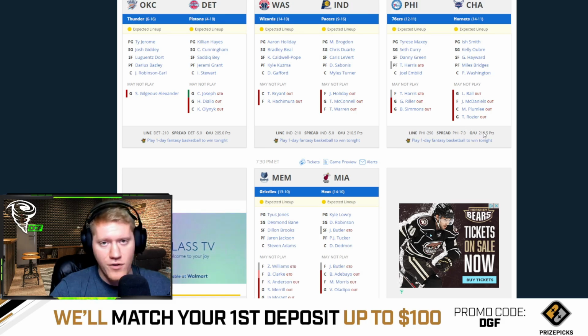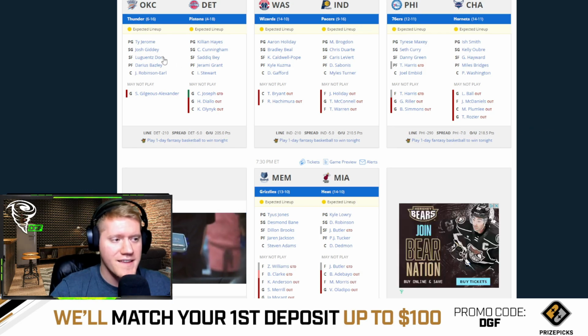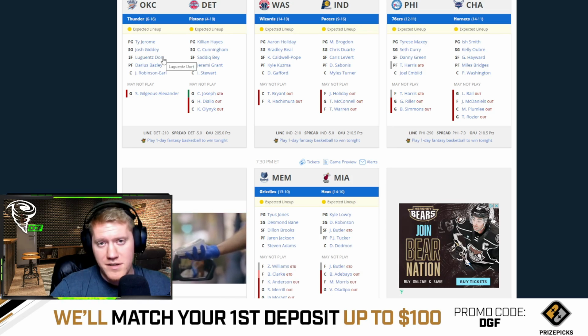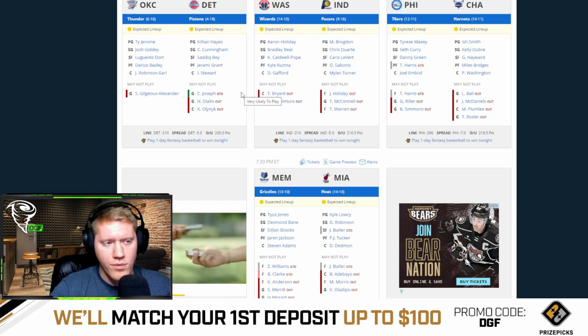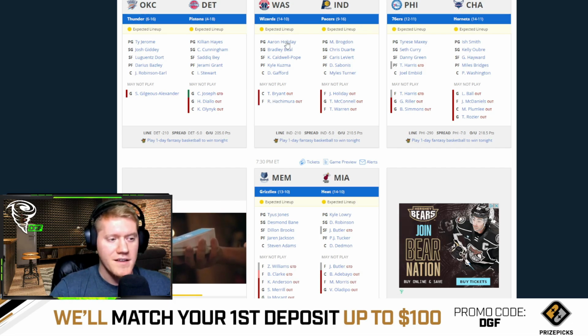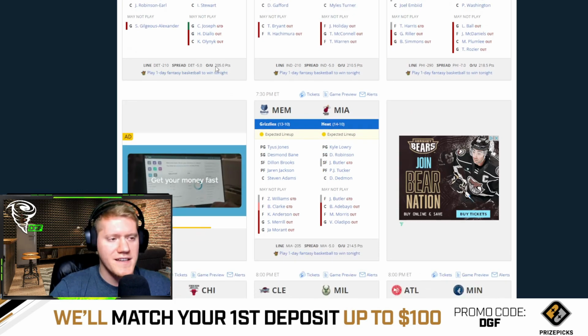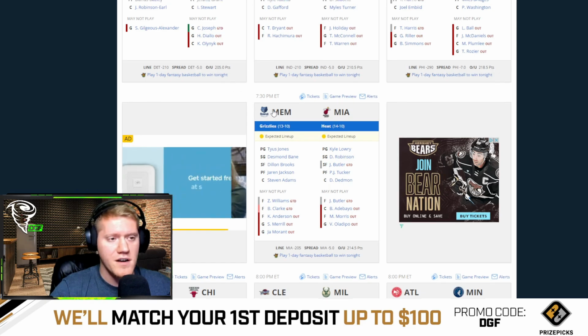So let's focus on the OKC Thunder first here. SGA out for them. That does give a usage bump to guys like Ty Jerome, Giddey, and Dort, and also some increased minutes for some of these players. So we will be looking at that picture in a little bit. With Detroit, Diallo and Olynyk are out. Diallo was added to the injury report last time, but doesn't really impact that picture because he doesn't play too many minutes. Nonetheless, this is the lowest over-under on the slate, a 205, by far the lowest. So don't expect too much offense here from this game.